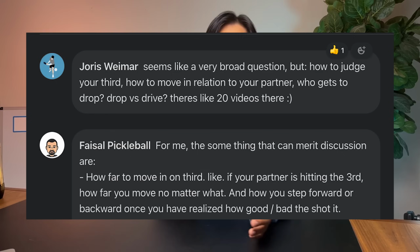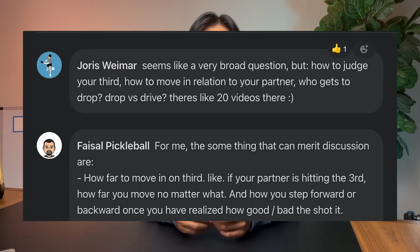Now, all of the rules up until this point should give you a pretty good idea of which shot you want to hit and where, but it hasn't said anything about your movement. Knowing when to start advancing into the kitchen is one of the most difficult and important things that you can develop. This was the most common question that members of the inner circle had. So we're gonna make sure to answer this.